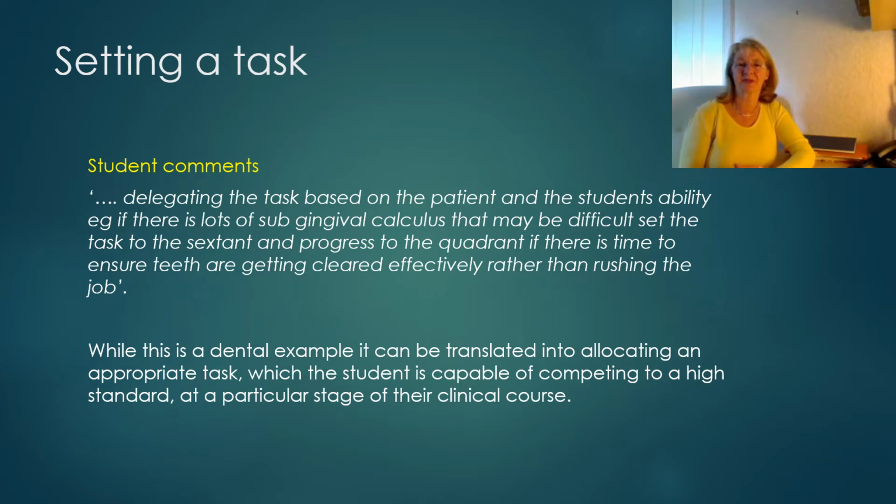Now this is obviously a very dental example, but what it boils down to, if we're looking at it from any aspect at all, is that the students are very concerned that the tutors give them tasks that they feel competent to be able to undertake and that's at the right level for their stage in the course.